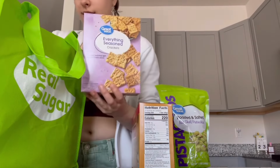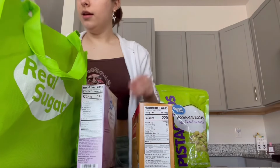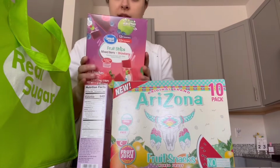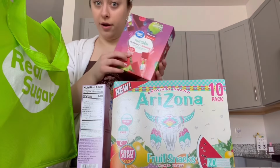I got the everything seasoned crackers. I haven't had these in a while, but I do really love them, so I got those again. A refill of my Arizona fruit snacks and the Great Value brand of fruit strips. And this is sort of that variety pack. So we have mixed berry and strawberry flavor in here. I also got the Simply Naked Stacy's pita chips.